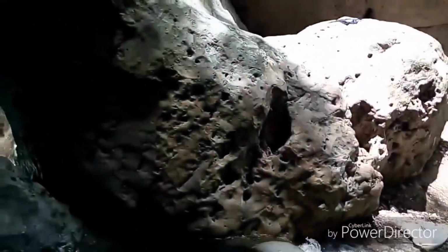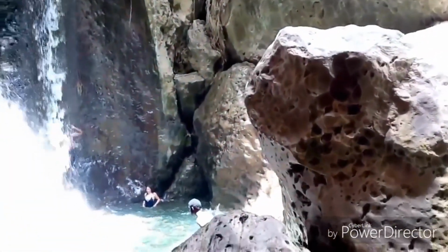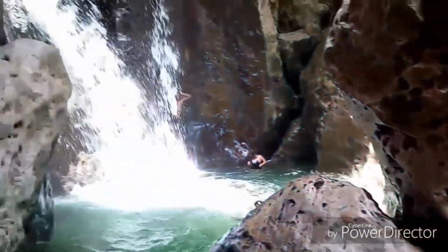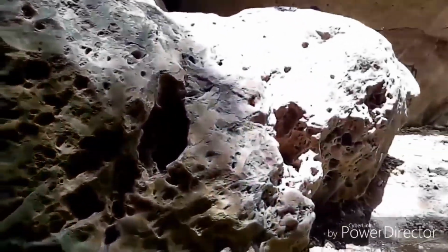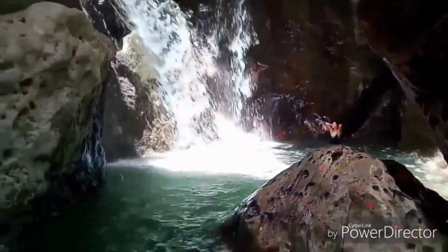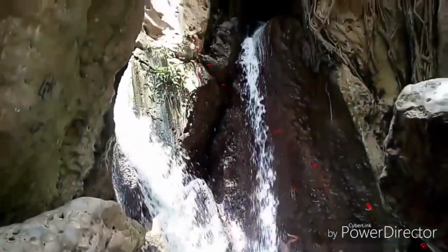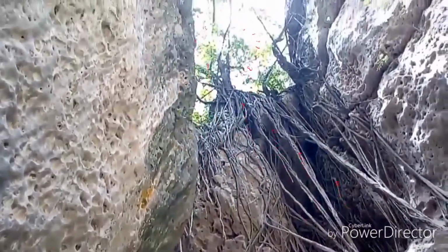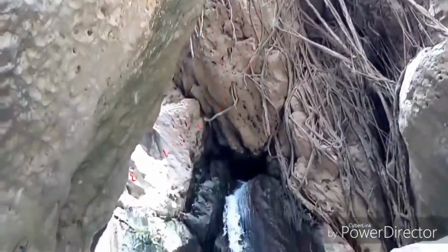Number 2. Cane River Falls. Sitting just 9 miles outside of Kingston, Cane River Falls is a hidden gem, located behind the local Bull Bay community. This secluded waterfall was frequented by the great Bob Marley, who would go there to wash his dreadlocks. Cane River Falls is more popular among locals than it is amongst tourists, making it a great place to relax, chill out, and swim with the local community.